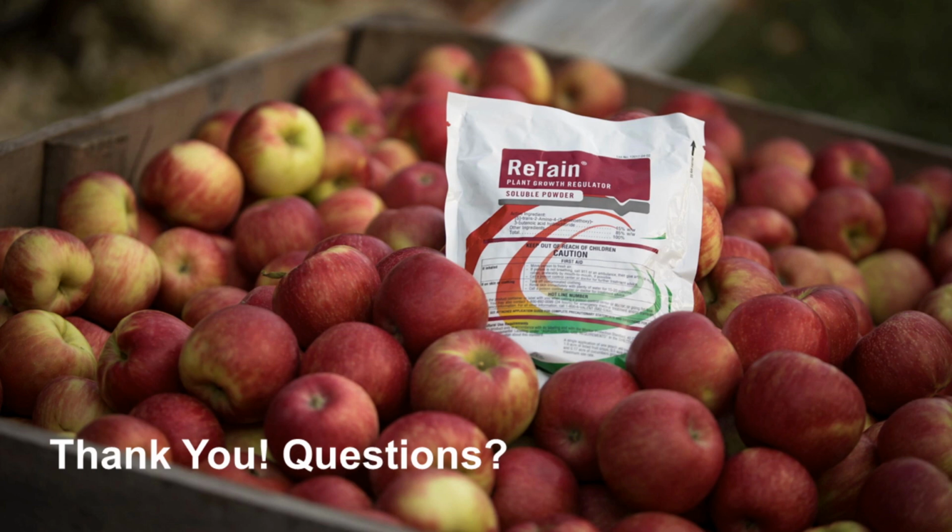Yeah, I'm not sure I've ever thought about it that way. I mean, you'd have to have a lot of ethylene coming out of some nearby trees to overcome an application of Retain. I don't know that I've got a good answer for that. I have not seen that personally, but it's an interesting thing. Let me give that some thought and look around, and that person can maybe reach out to us directly somehow. I'd be interested to talk more about that.